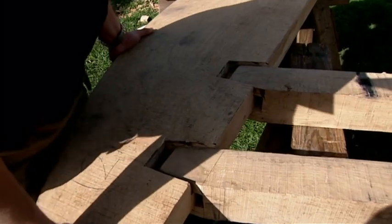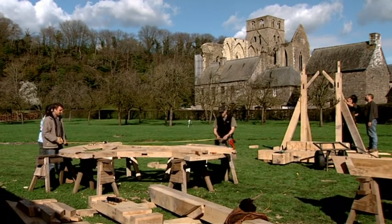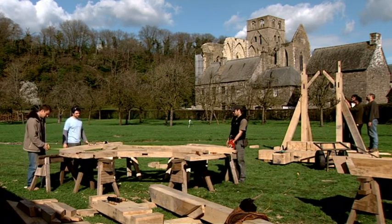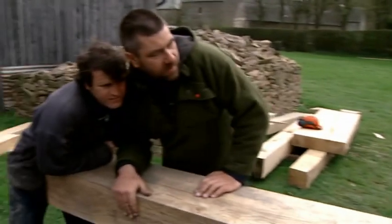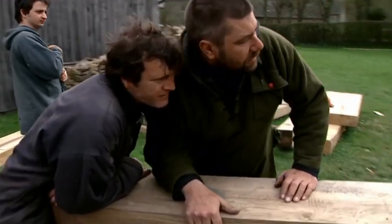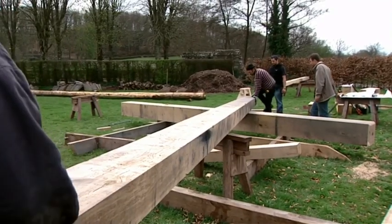The team have opted for a wheel that people can walk inside. One this size will need 156 precision joints. Spot on. On three, two, 3. At nearly 4 stories high, the mast and jib arm contain the heaviest timbers.